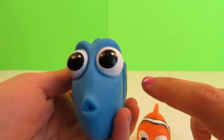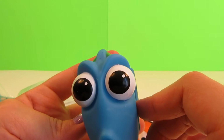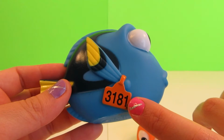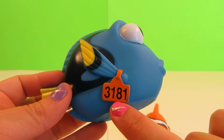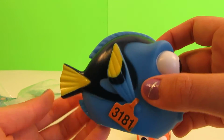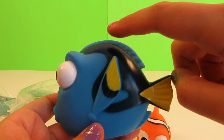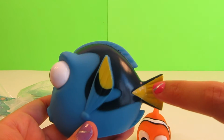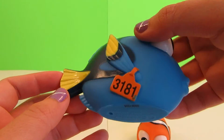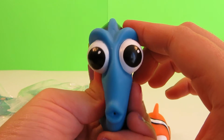Ooh, look at those big round popping eyes. I think she looks kind of surprised too. What do you think? Ooh, and look, it has a tag. It has the number 3181. Ooh, and so many nice bright colors like blue and dark blue and yellow. Dory has yellow on the fins. Nice. Look, and this is where it squirts water through.